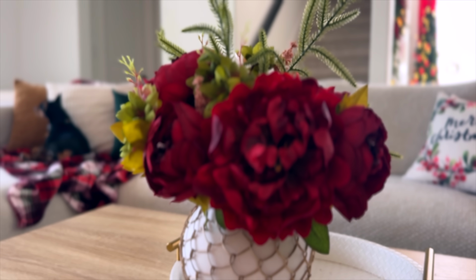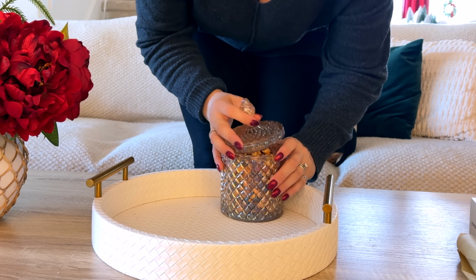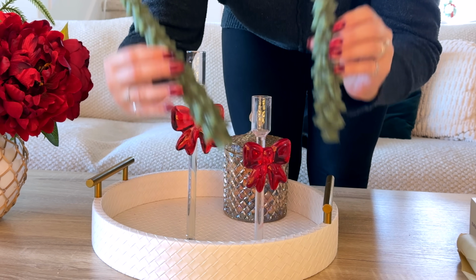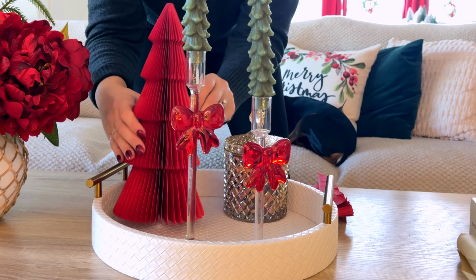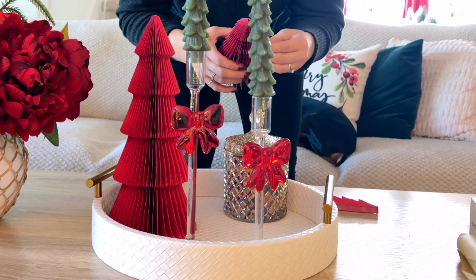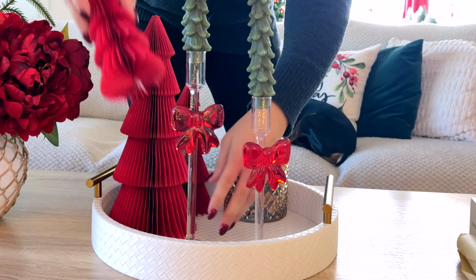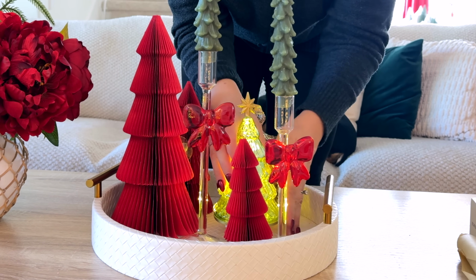So now for our coffee table tray over here, I wanted to add some candles. I've got my trail mix in a glass jar, and then I found these beautiful glass candle holders with the red bows on them. I thought these were just so pretty and fun and festive. Also found these pine tree candles that are so fun and whimsical. Also used these little paper honeycomb trees. This set of red trees came from Walmart last year. And I love how the tray all looks together like this.